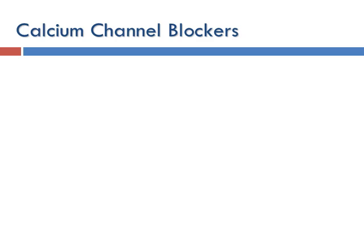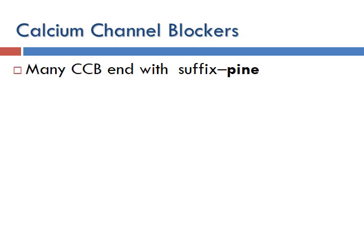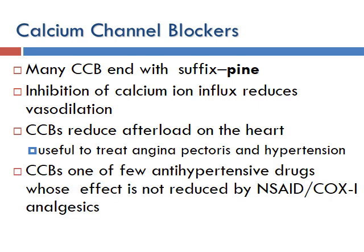Okay, look at this slide carefully. I want to point out something on here that's wrong. Calcium channel blockers do end in the suffix PINE. So if you see PINE, that's a calcium channel blocker. They do inhibit calcium ion influx, and this produces vasodilation. It doesn't reduce vasodilation. It allows the blood vessels to remain vasodilated.